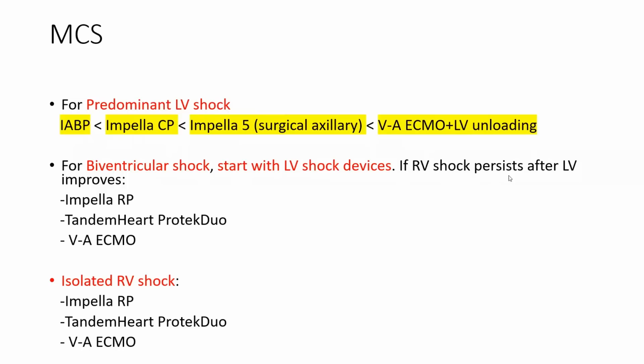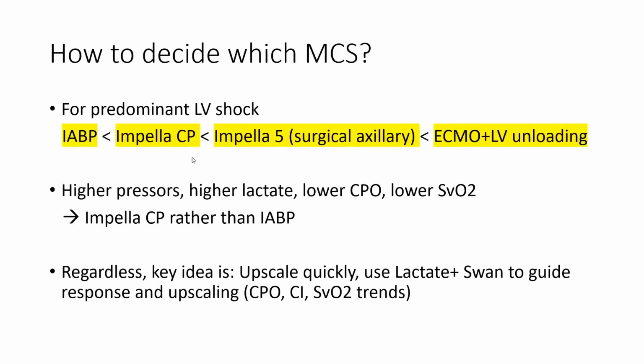If RV shock persists after LV improves, then you can use the 3 RV shock supportive devices that we have: Impella RP, Tandem Heart, Protek Duo device, and VA ECMO. If you have isolated RV shock, such as acute PE shock, acute RV MI shock, or RV contusion shock, you can use any of those 3 devices. Okay, so I'll detail it a little more.